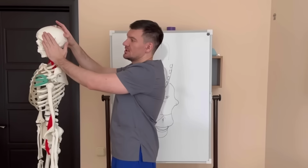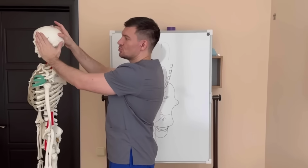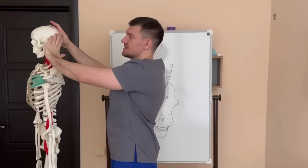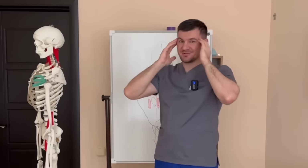Divide it into three parts. The first part is here in front of the ear. The second part is almost on the same line with the ear. And the third, back part is behind the ear. Now, for those whose hair allows, or who have short hair on the side, you can also rub here.